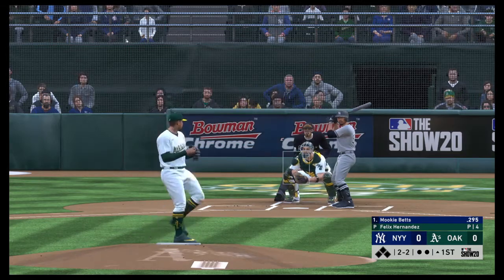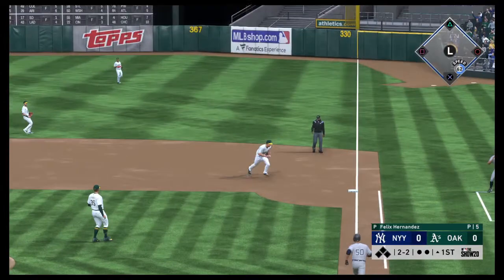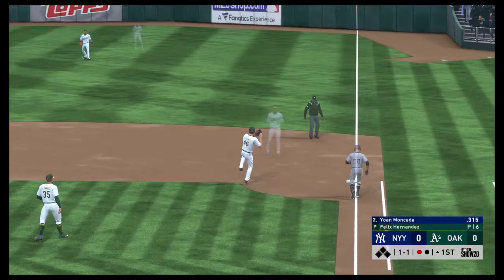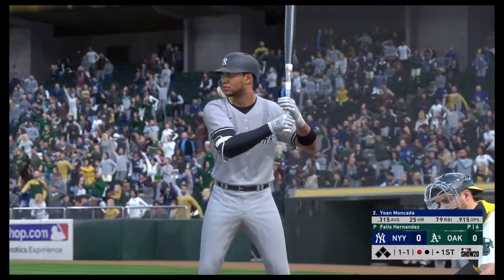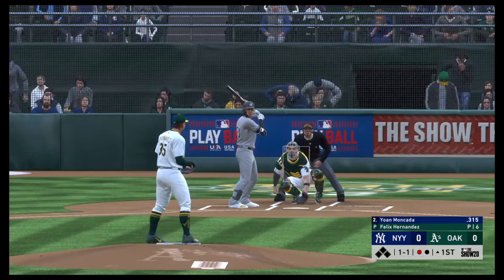The 2-2. Now a swing and a chance for Goldschmidt over at first. And he'll take it to the bag himself for the out. So one away here with the bases empty. And that'll bring up the former top prospect as a minor leaguer, Yoan Moncada.